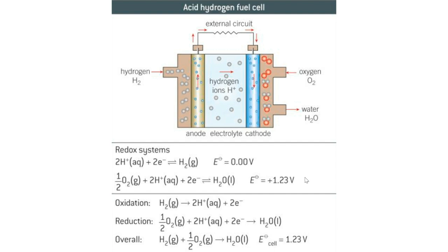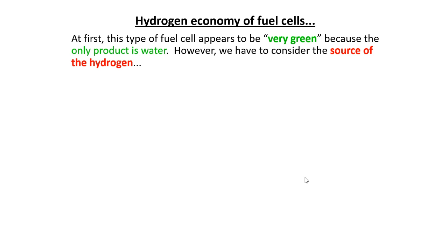Take a bit of time. Don't panic too much. You don't need to know them by heart. Just make sure that if you're working in acidic conditions, you're involving the hydrogen plus ions. If you're working in alkaline conditions, make sure you're involving the OH minus ions.